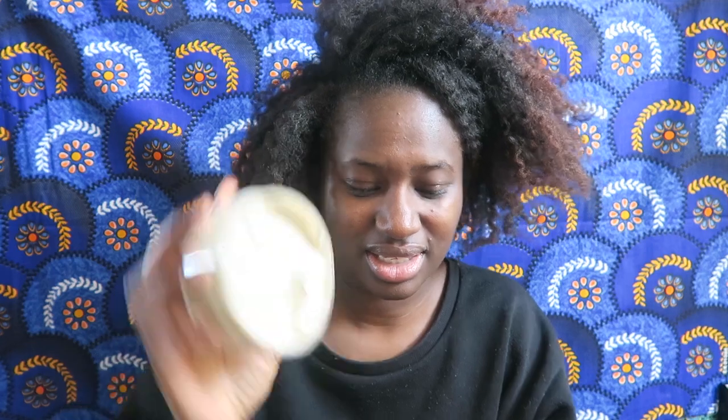I want to talk quickly about the Chebe powder I talked to you guys about. I actually bought this from Black and Curly in Senegal, and I made Chebe infused oil, which is this. It looks like coffee, and then I infused this oil with shea butter and made this.